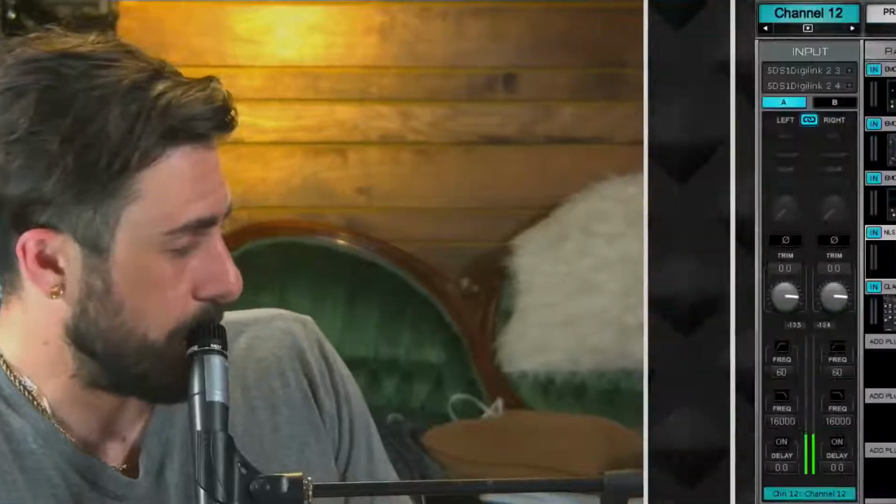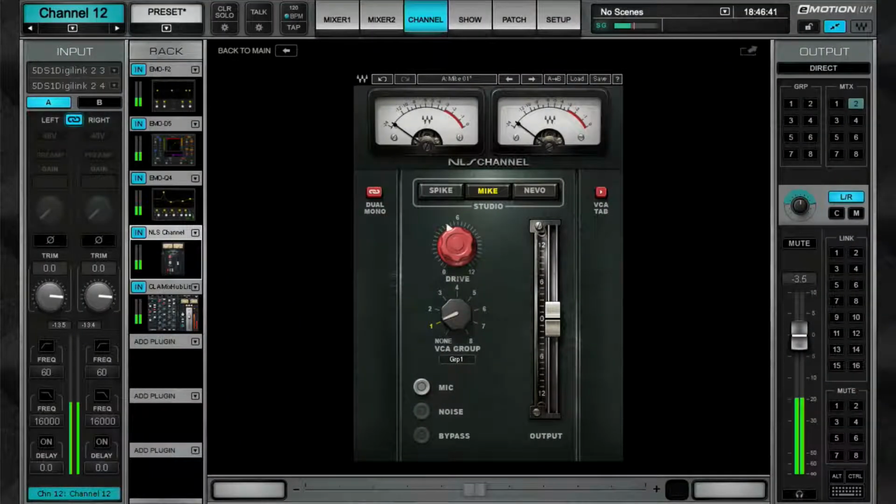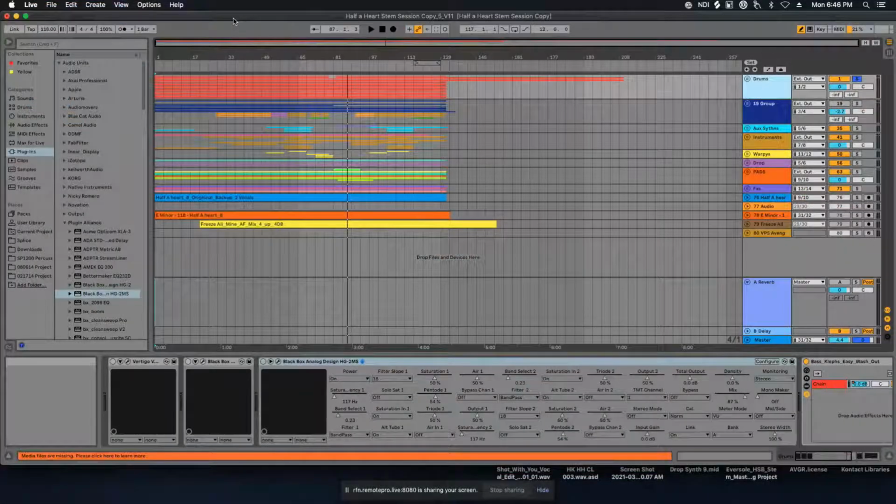All right, so we will go over here down to Ableton. So it all starts in Ableton. I should probably put my little screen or my guy down in the screen here, but that's okay. I'm not going to do that on this show because I'm already rolling.